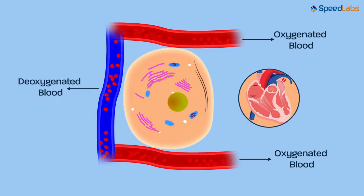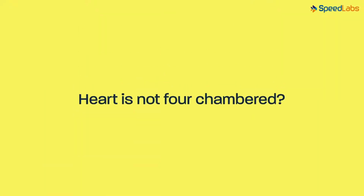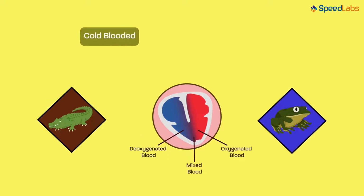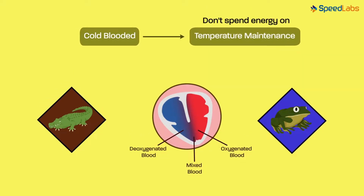Wait a second. Are we trying to say that there are organisms in which heart is not four-chambered? Well, yes. Some lower organisms like reptiles and amphibians have just three chambers in their heart. This allows the mixing of oxygenated and the deoxygenated blood to some extent. However, these organisms, being cold-blooded, do not really spend much energy on temperature maintenance. Cold-blooded are those organisms in which the body temperature changes based on the external temperature. So, three chambers are also sufficient in such cases.